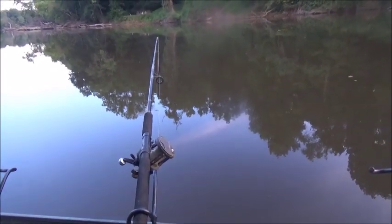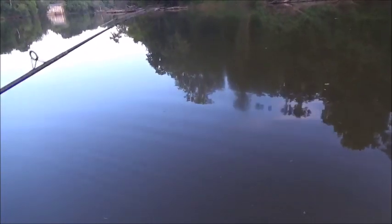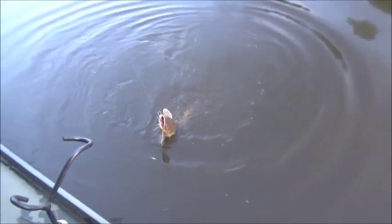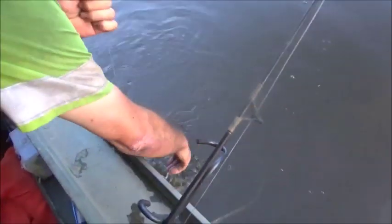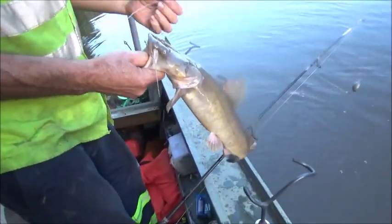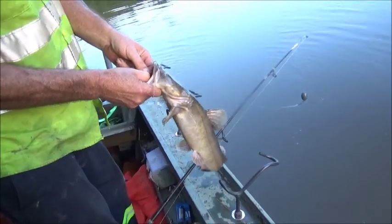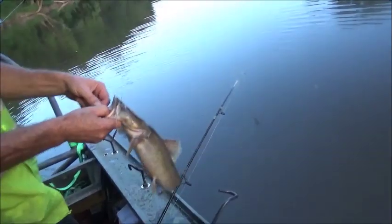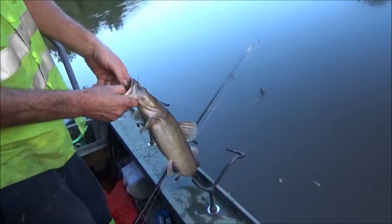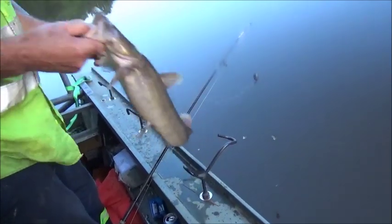How it's moving to the left real hard. Yep. Very small one. Damn, it's got a little mouth on it. All right, probably two or three pounds. Just big enough to tuck the hook away. All right.